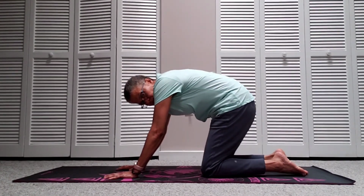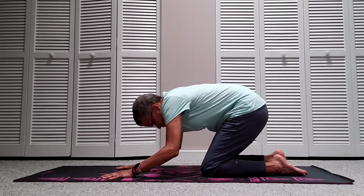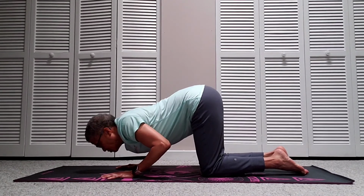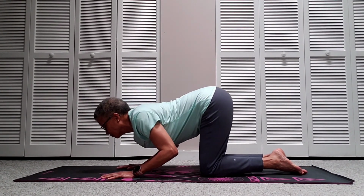This first exercise, a flow variation of cat-cow, warms the muscles for the stretches that follow. If you need more, pause the video and start back when you are ready.